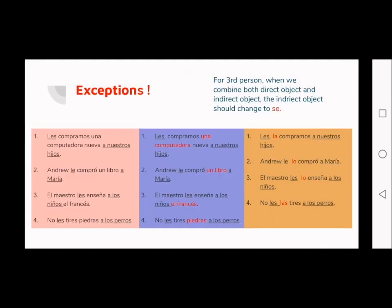Okay, so here I have the answers. Yes, I have the answers on the other side. Here, again, we have exceptions. That's the difficult thing about Spanish: there are so many exceptions that if you don't remember them correctly, you might not be producing the language the way you should, okay?